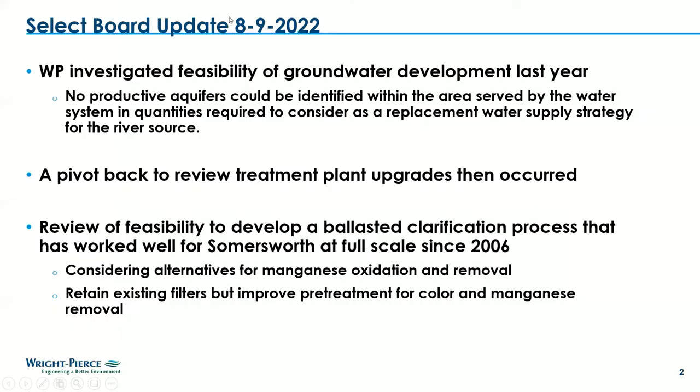All right. So the first bullet, Jim, you kind of stole my thunder there. Last year, Wright-Pierce investigated the feasibility of developing a groundwater supply as a replacement for the river source, and we weren't able to find productive aquifers in the appropriate quantities needed to consider it feasible to replace the river supply.